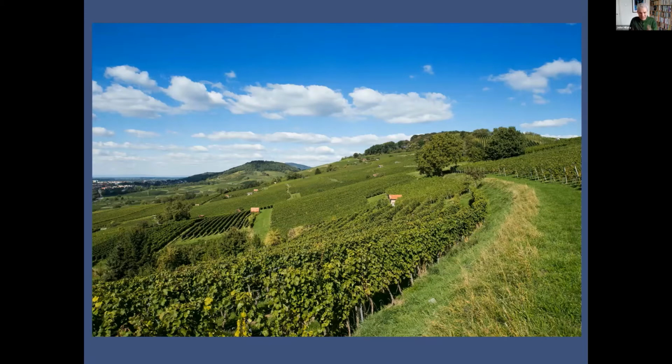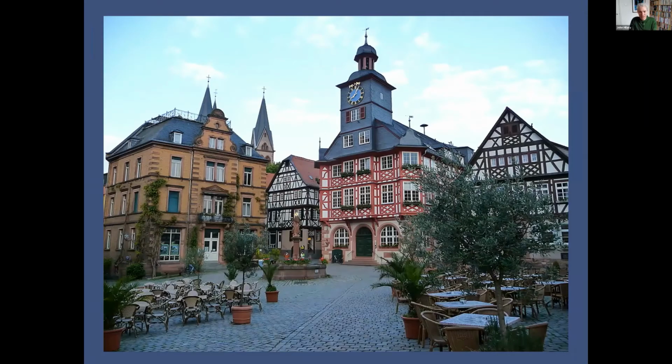And the town of Heppenheim itself is a very pleasant market town. This is the market square. And in fact, this is where the Hirsch family lived. If you see that mustard colored building on the left, the next door building to the left of that was the Hirsch family house. Very grand, very much in the center of the town.